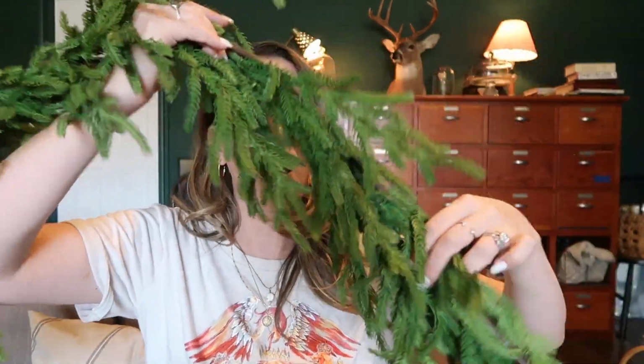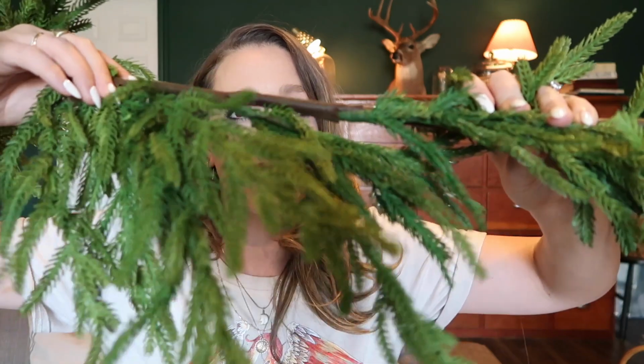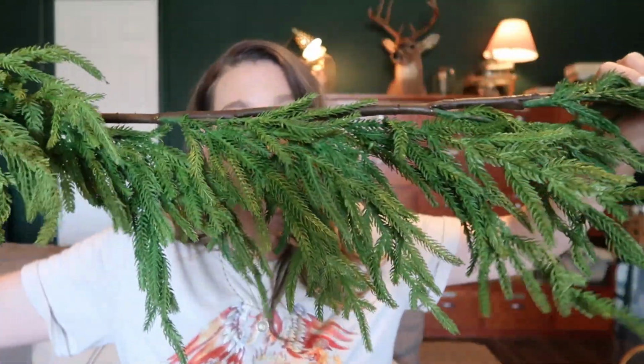Now moving towards the center of the tablescape in general. Hold on, I gotta get that. These are the garland. They are all the rage. Look at these. These are from Floral. However, I have it on good authority that the ones from Kirkland are almost the same exact thing, if not identical. So I'll link the Floral ones down below because I don't know if I can link them from Kirkland.